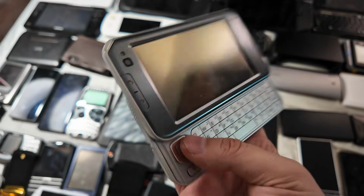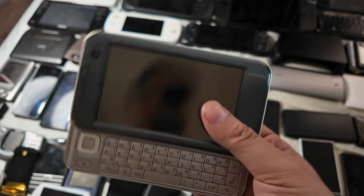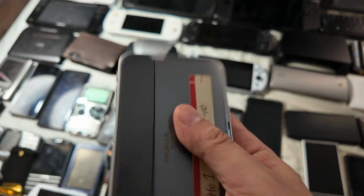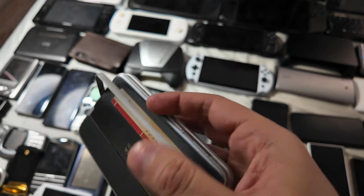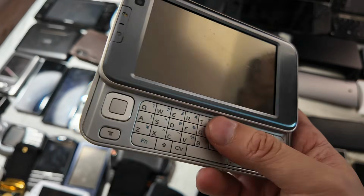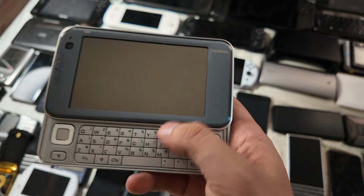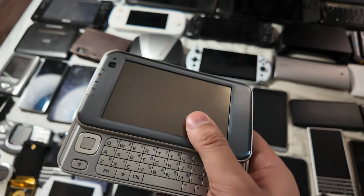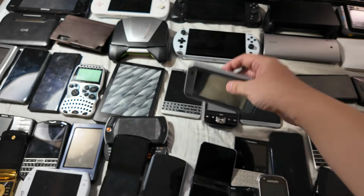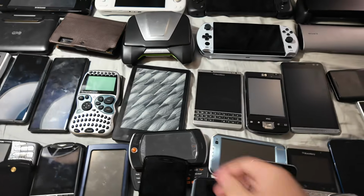Full QWERTY keyboard, navigation buttons right here. You had to use a stylus to operate the touchscreen. But yeah, it even had a kickstand here, so you can prop it up and just browse the web, watch movies and stuff on it. It was actually pretty capable at the time. So in 2008, you've got to remember, web browsers weren't very good back then, so they had a dedicated device, an internet tablet, just for browsing the web.